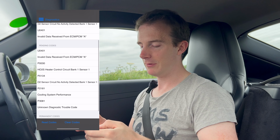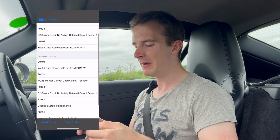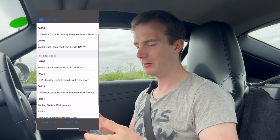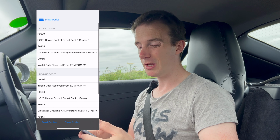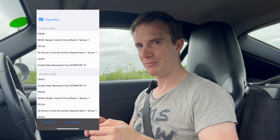So that makes sense. Invalid data received from the ECM and PCM. I think that's a combination of both things. I think that's just reading the codes that the car is sending to it, reading the information, and it's coming back kind of weird. So that's obviously going to throw that code up. But this heater control circuit, I'm not sure what that is.